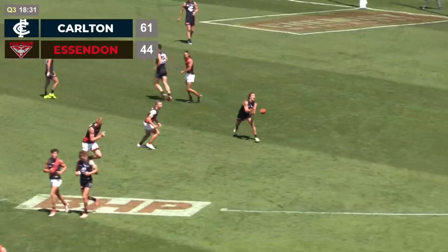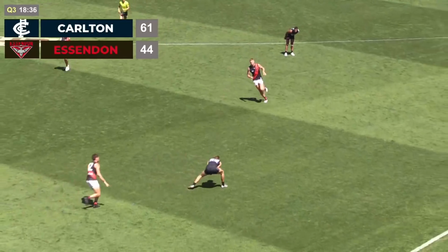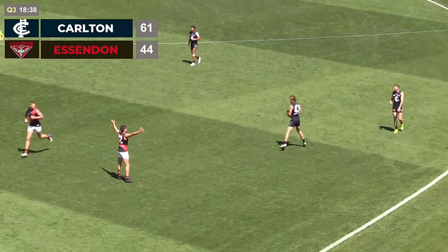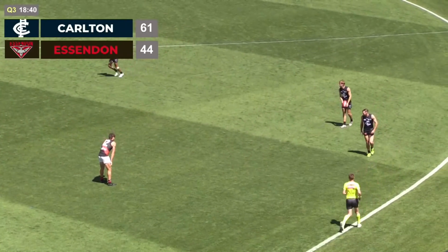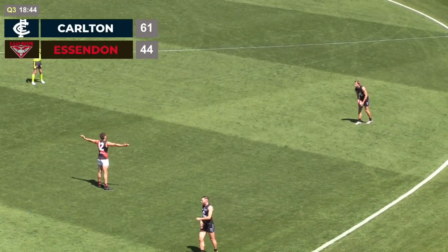High tackle free kick against Devon Smith. I don't think the Bombers will mind too much about that because, as we've mentioned a couple of times today, that physicality and that willingness to hit the contest hard is back for Devon Smith. He looks primed for another pretty significant 2021 season.